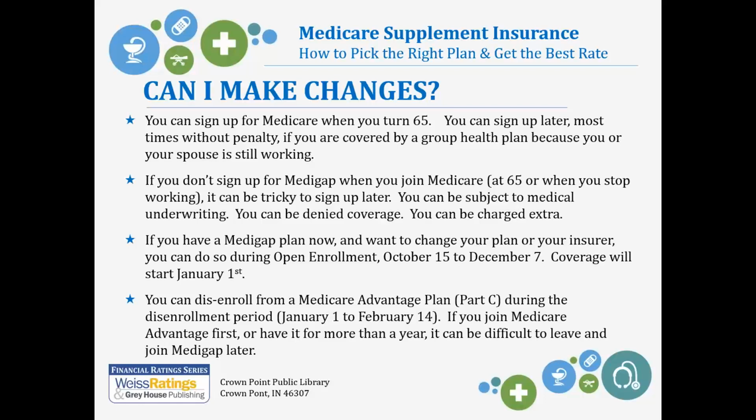If you have a Medigap plan now and want to change your plan or your insurer, you do that during open enrollment period, which is October 15th through December 7th. We talked about that earlier. Today is October 23rd, so folks are looking at this right now and making their decisions, and then their coverage will begin January 1. If you have Medicare Advantage and you want to disenroll from that, you can do that during January 1 through February 14.